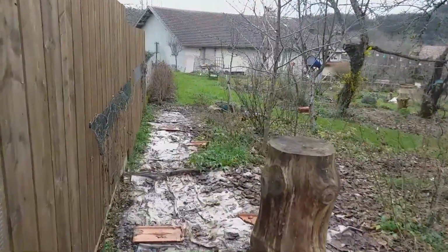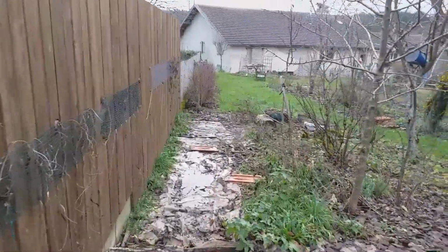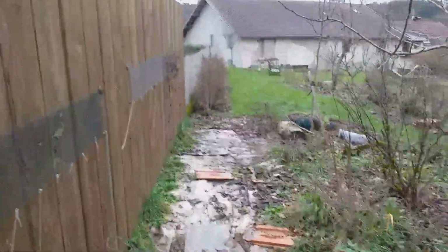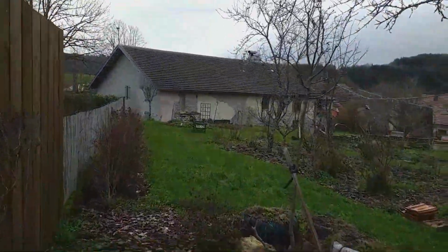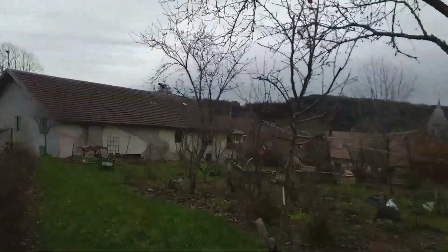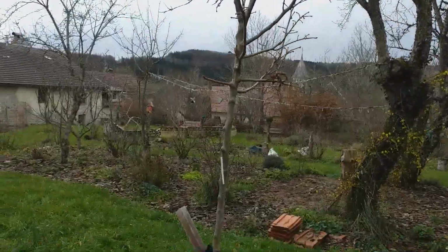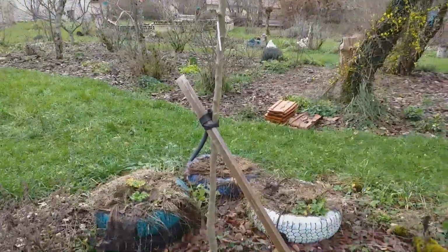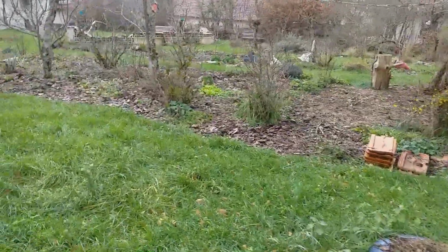Sadly, we didn't have any of the medlar tree this year. All gone. To wait till next year. I can't see any signs of them on the ground either. Maybe the birds and mice have eaten them.